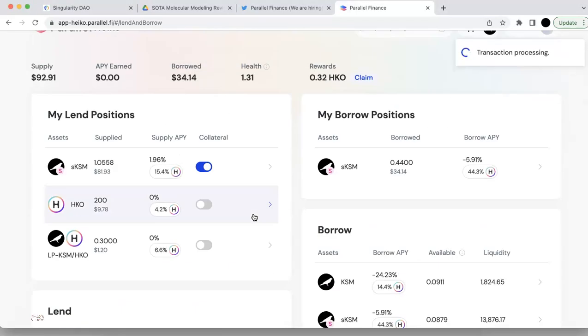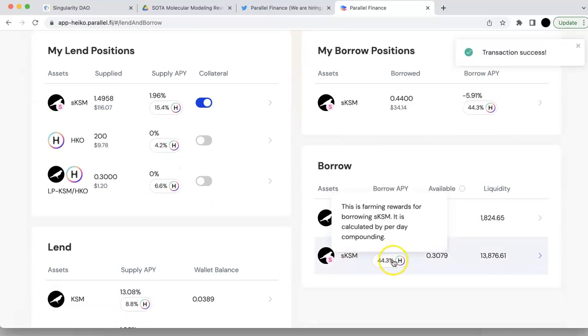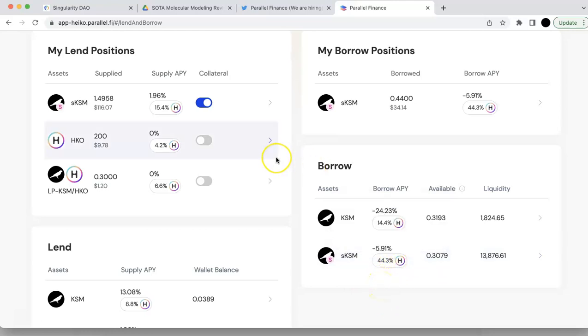So now what happened is after you lend that, the supply you have would be higher. So your health factor is actually better now. So that means you can borrow again, and then you can do this step. Because when you borrow the SKSM, you're going to earn some actual rewards, and overall you will earn more rewards. So that's how you are going to earn more rewards when you borrow more and then stake them.